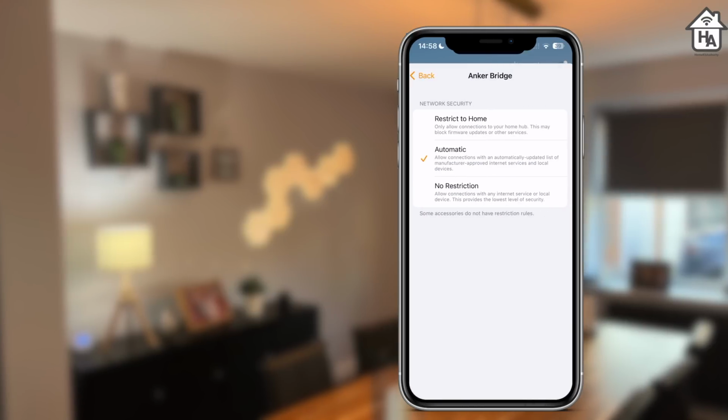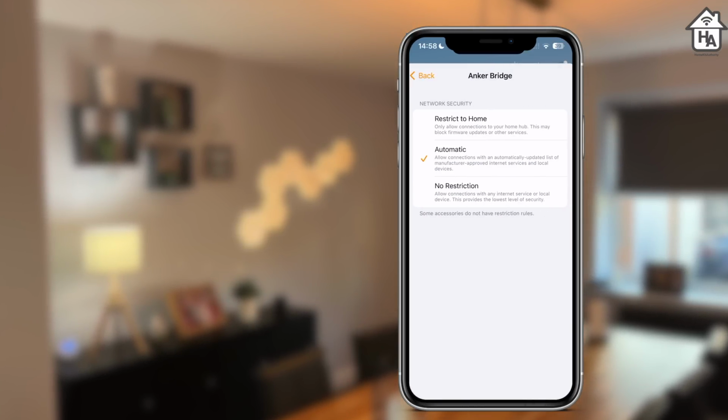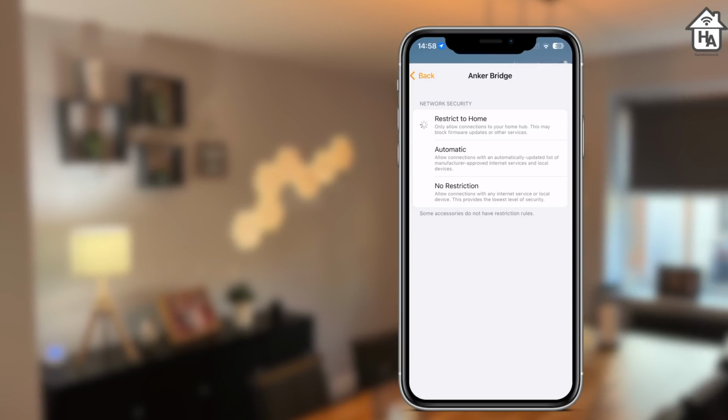Now, I've done a full video about this that's coming above now, where you can check out this feature if you want to understand more about HomeKit Secure Router and how you can secure your HomeKit network.